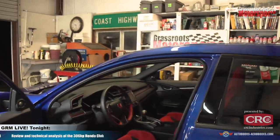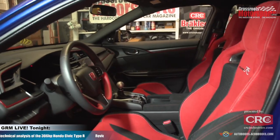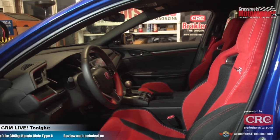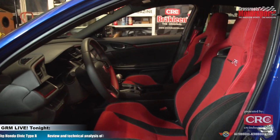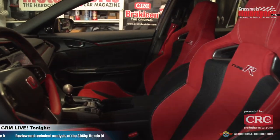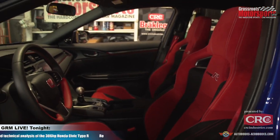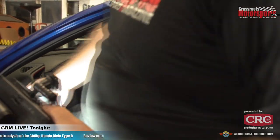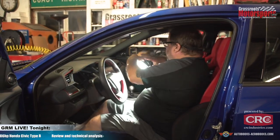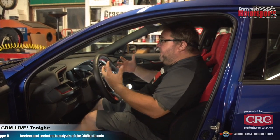Front seats, similar in overall shape to the SI, but much more highly bolstered, and they actually have pass-throughs for seat belts in the upper shoulders. Nice Alcantara suede upholstery on the seats. The seats are very, very grippy. You'll see that when you get in the car, and you do have to drop down into the car a little more than you do in the SI, but you also generally have to adjust your shirt a little bit because the seat is very grippy itself.